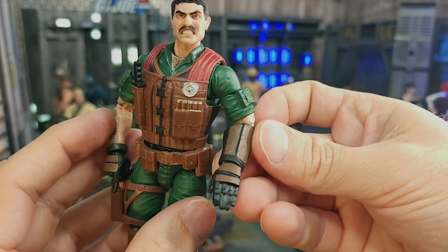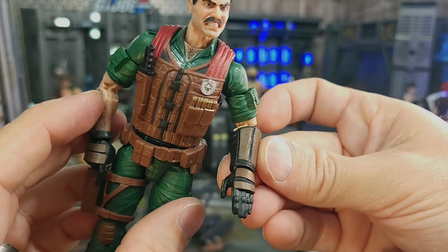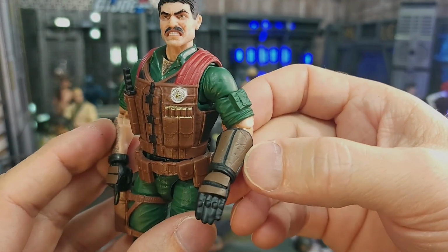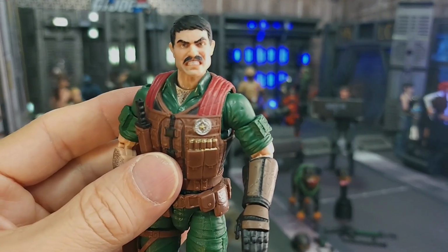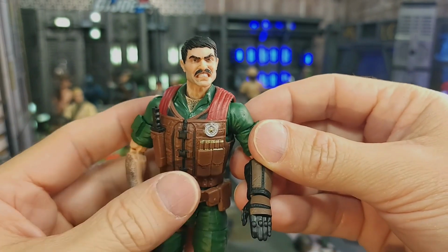Again, he's got this protective part so that the dog, it looks like it's even got some dog bites on it already. That's cool. Some scarring on there. That's really a neat touch of detail there.